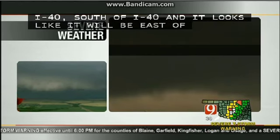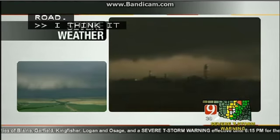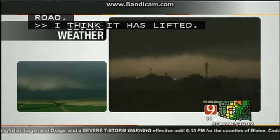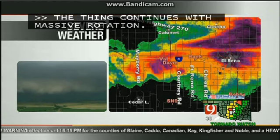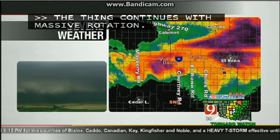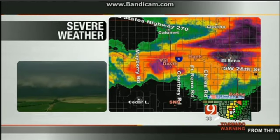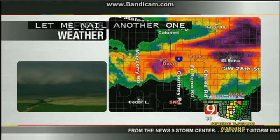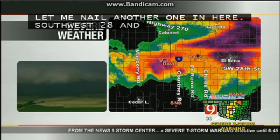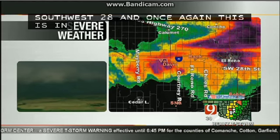The thing continues with massive rotation, so the El Reno area continues your tornado precautions. And once again, along Courtney Road, Fort Reno Road, Childs Road. Let me nail another one in here and move over here. Southwest 28th. And once again, this is in El Reno, all right? El Reno area is to our west, and the storm is to the west and west-southwest of El Reno.